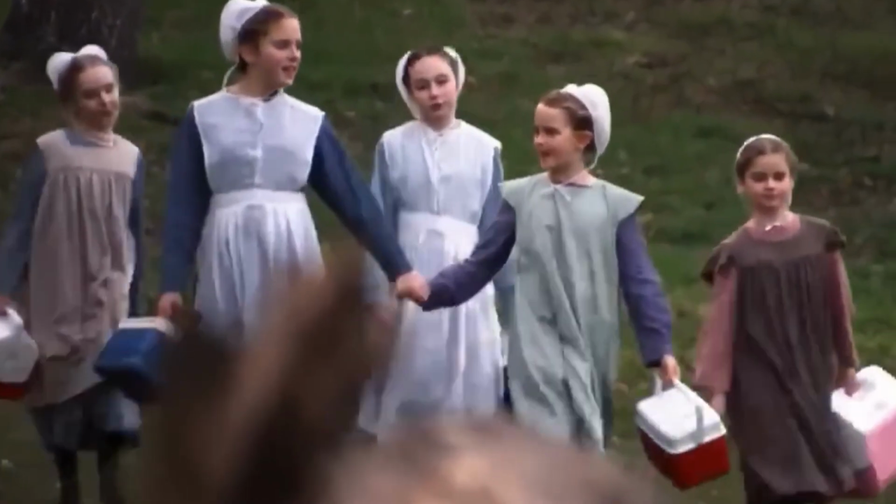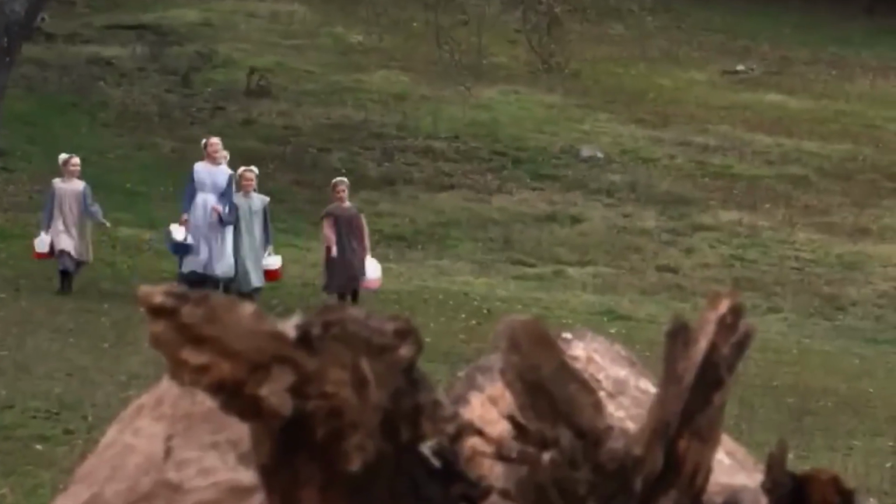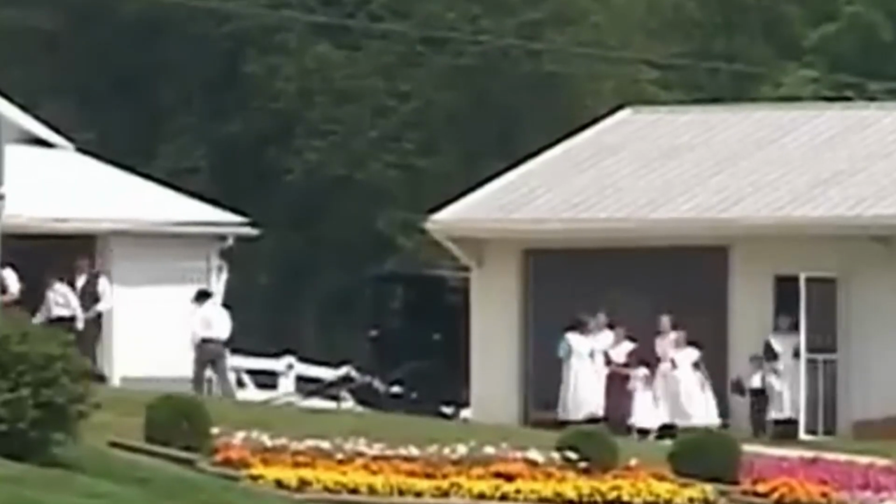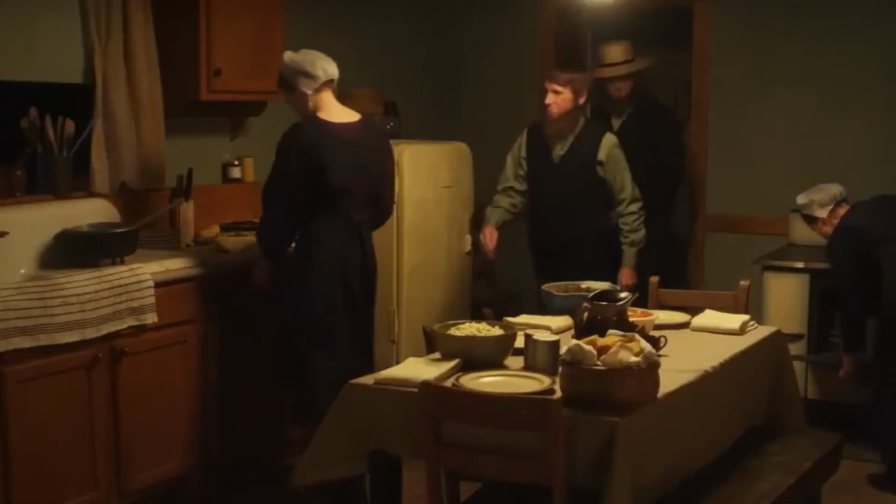Families use this space for canning, baking bread, or making big meals. Kids help too, since it's usually shady and breezy. Once the food is ready, it's carried inside to eat. Simple, smart, and built with purpose. These little sheds are proof that big comfort can come from small changes.